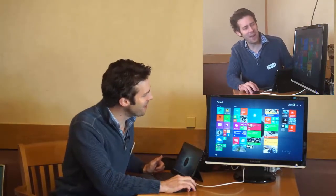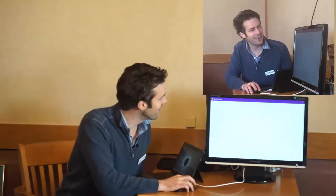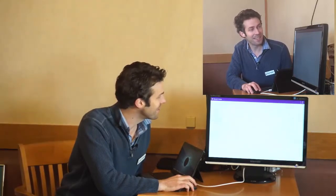Okay, let's check out OneNote. Let's say you have a problem keeping things in order of what you're going to be presenting on. Why not just put it in OneNote here? Oh my gosh, I did. So let's take a look. Okay, the all-powerful Windows button. Okay, let's check that one off.